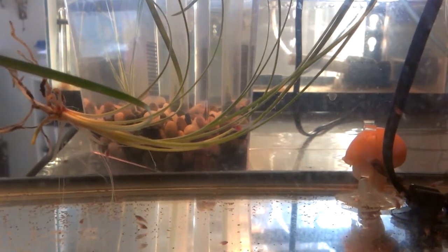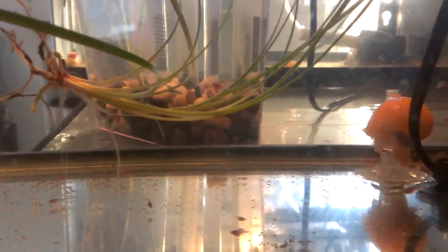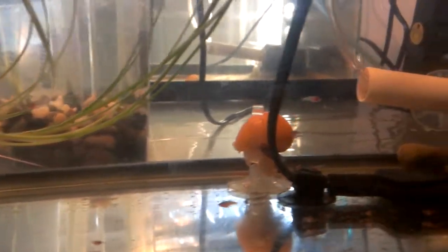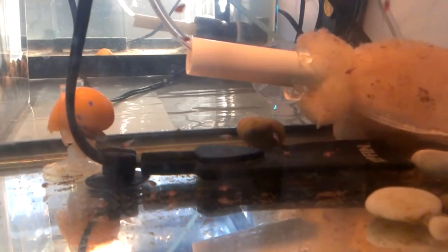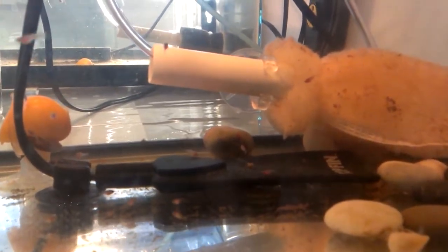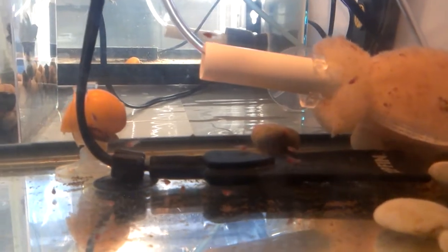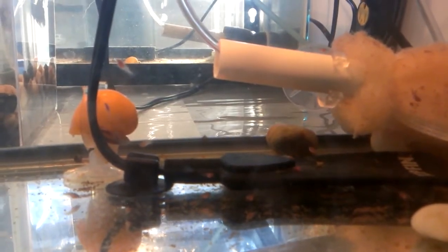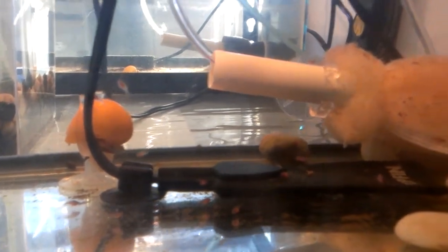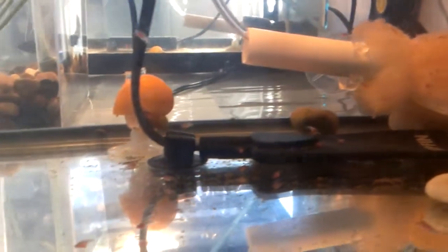You can actually see their tails and their fins now. It's hard to come across on the camera. And I have about 50. Last count was 50. Of course, it could be off one or two. I might have counted one or two twice. Now I can't count them because they swim around too much. I can't keep track of all of them.